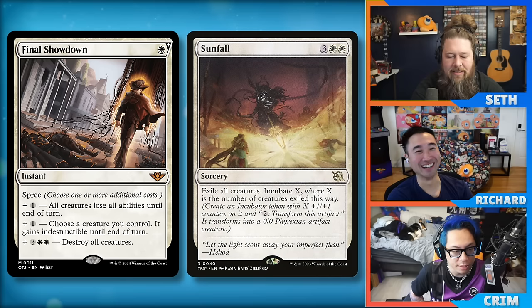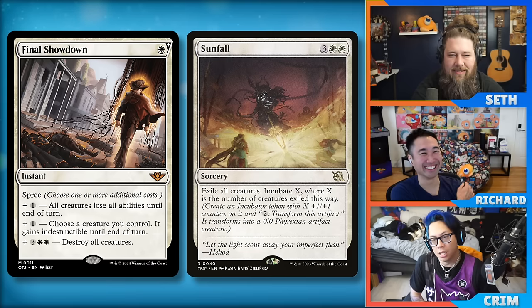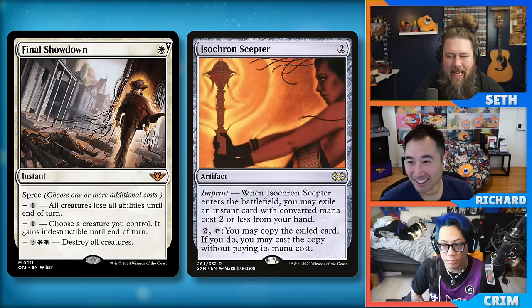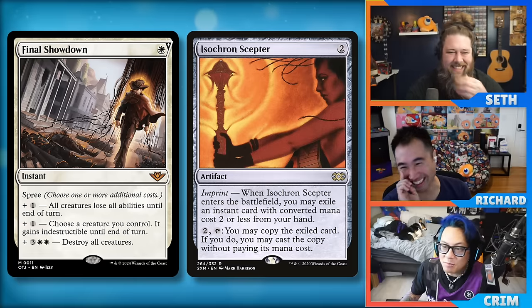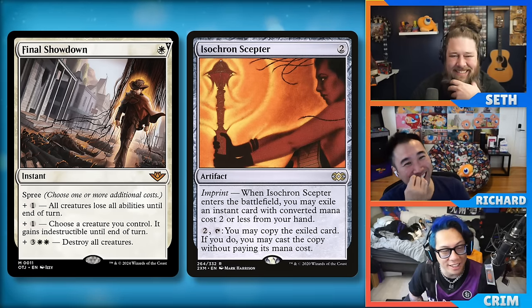I like this. Sunfall or Final Showdown? In Commander? In Commander, I'd play Final Showdown. Yeah, I would as well. Plus, you can put it under a Scepter, which sounds absolutely miserable. That's hilarious. Wait a minute, you've broken it. That changes everything. I think Isochron Scepter might finally be broken. I think they finally did it.